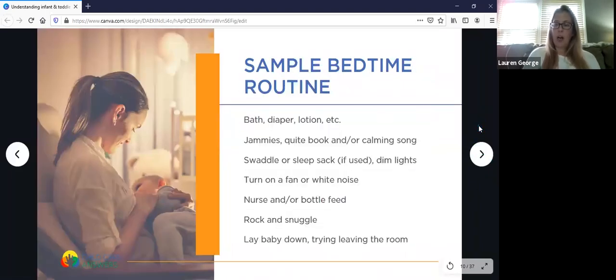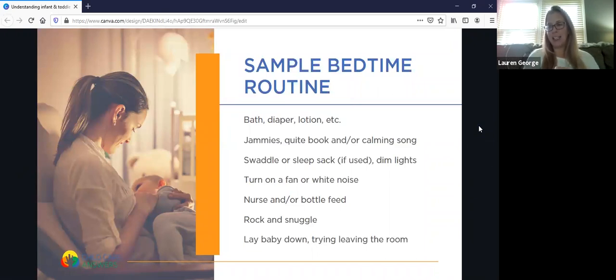So another part of this consistency around routines is creating bedtime routines or a bedtime ritual. These are things that we do to transition a baby or a toddler, which usually are very consistent for the most part as your child gets older, from play, from daytime, to now it's time to go to bed at night. Really helping them understand the difference between nap time and bedtime, and setting that stage for a restful sleep all night. So here is a sample of a routine.